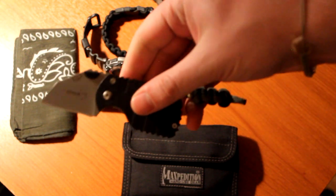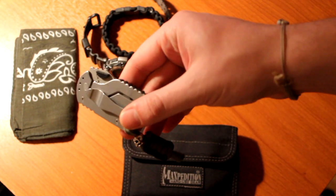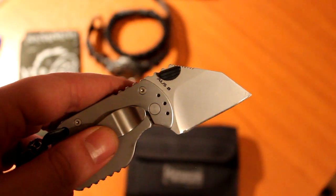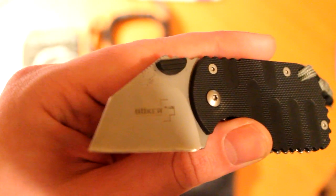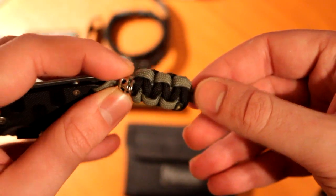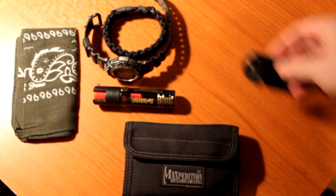Knife. It's my good old Böker Wharcom. It's a liner lock, Chad Los Banos design. Come on, chicken. There you go. It's a beautiful knife. I have this little lanyard, paracord, black and a polished green. I can't remember what this color is, but anyway, there's that.